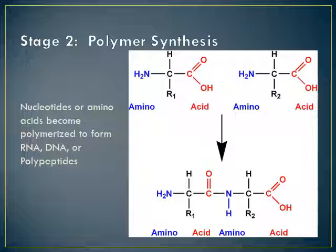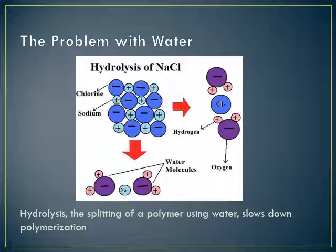Stage 2. We have to polymerize the nucleotides or the amino acids. We've built our nucleic acids, we've built our amino acids, now we have to get them to form these much larger, more complex molecules. And there's a big problem.